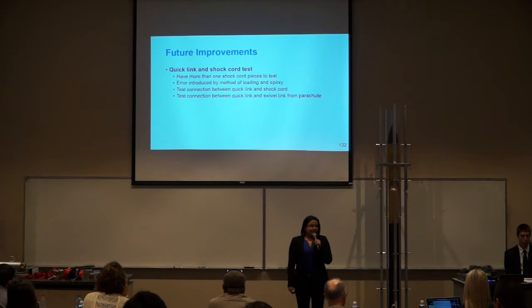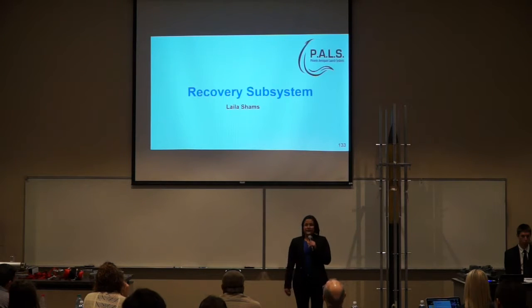We also want to test the connection between the quick link and the shock cord, as well as the connection between the quick link and the swivel link on the parachute. There will be higher stress concentrations there when the parachute opens, and we'd like to make sure that it can withstand at least 93 newtons. With that, I'll hand it over to Leila Shams, who will continue talking about the recovery subsystem.